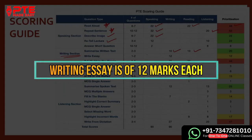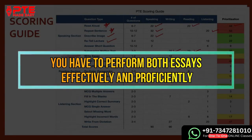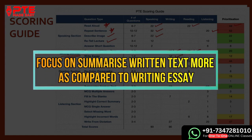Writing essay is 12 marks. Actually, what happens here, you get 1 to 2 essays, but only one essay is marked. You do not know which one. So you have to perform both the essays effectively, as you do not know which one will be marked or which one will be skipped. The total marks here are 12. So this is about the writing module. In the writing module, I would suggest you simply focus on summarize written text more as compared to writing essay.